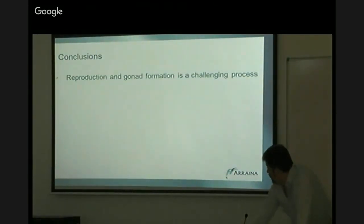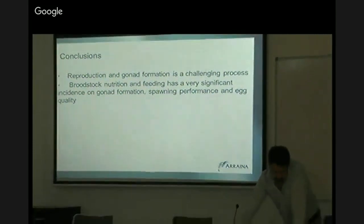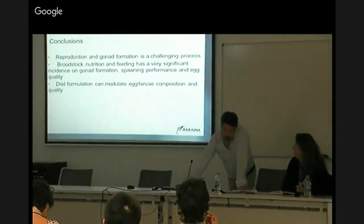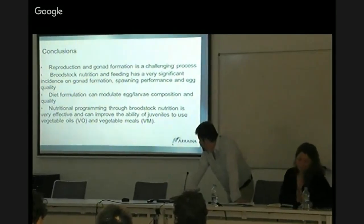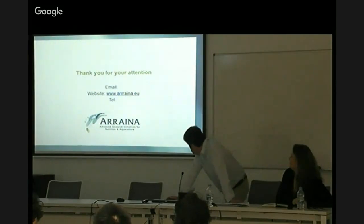So conclusions: reproduction and gonad formation is a challenging process that requires a long-term management plan. The broodstock nutrition and feeding has a very significant incidence on gonad formation and spawning performance and on egg quality. And the diet formulation can modulate egg, larvae and gonad formation and composition and quality of the fish. And nutritional programming, as we have seen in the last part of the presentation, through broodstock nutrition is very effective and can improve the ability of the juveniles to use vegetable oils and vegetable meals. Thank you very much.